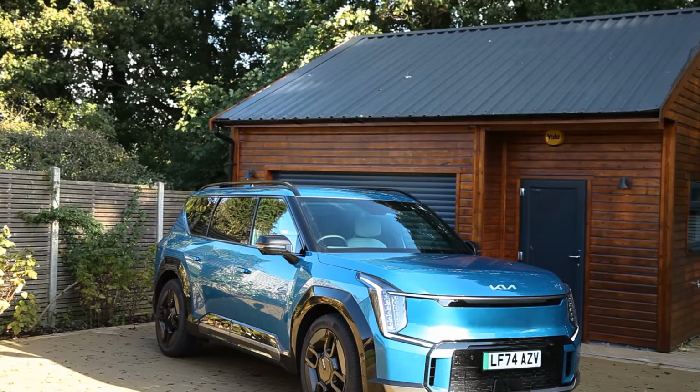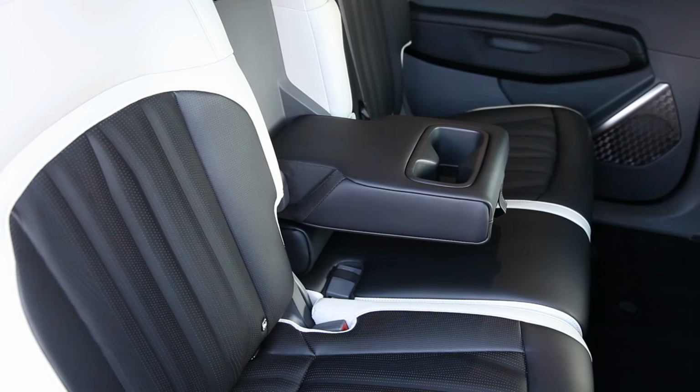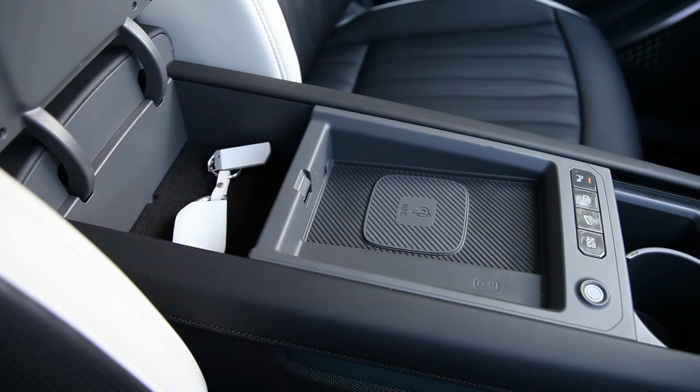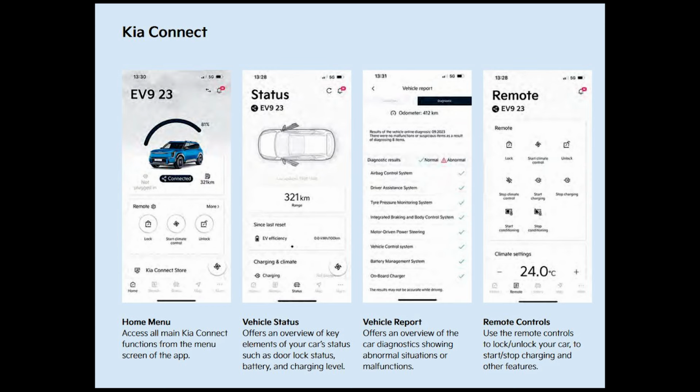The EV9 has every modern feature and gadget you could imagine. Seriously. Heated and vented front and rear seats, folding rear seats, power tailgate, wireless CarPlay, wireless charging, built-in rear window blinds, to name just a few. And obviously an app to remotely control most features such as climate control, heated seats and charging functions.